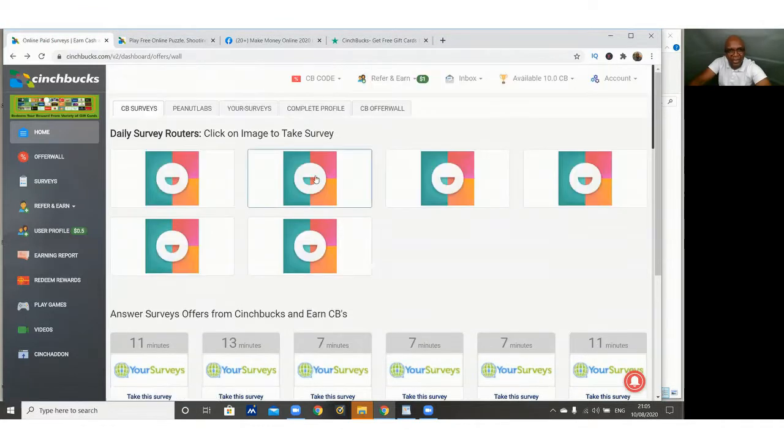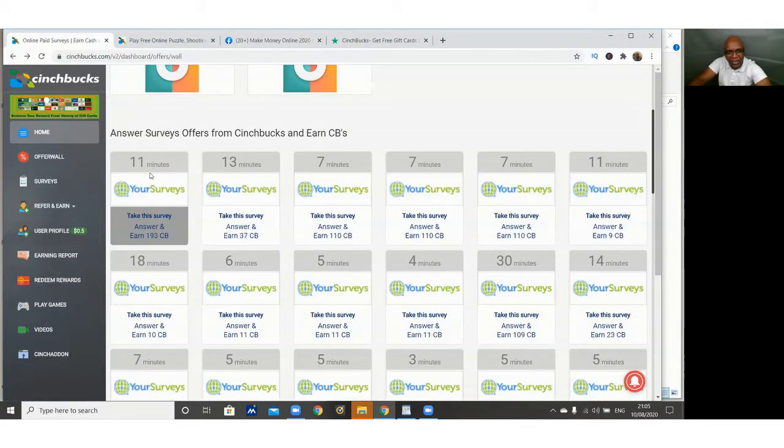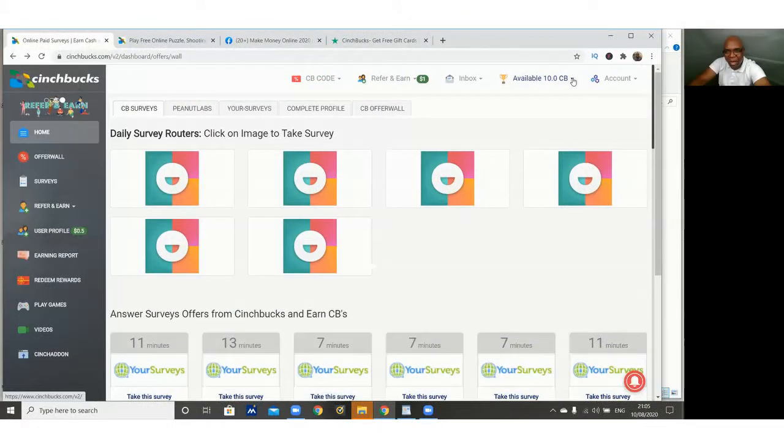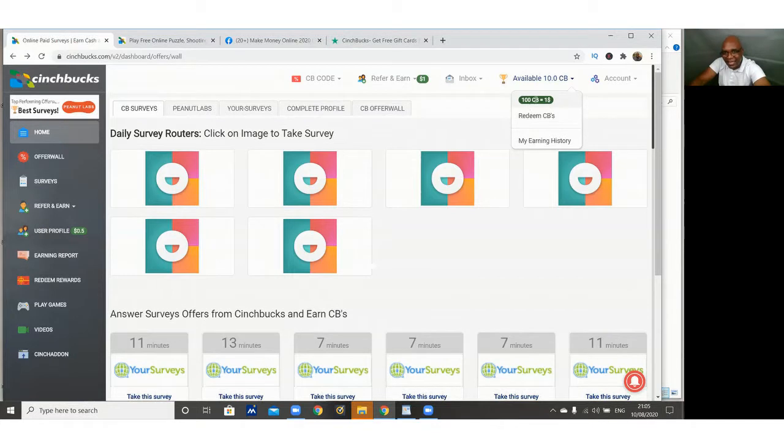I've just logged in and this is how it looks, okay? So you can make money with the offer walls. You can do surveys, you can refer friends, right? You can also play games, all right? And look at the surveys. You can crash these surveys, they say 11 minutes, and then you get 193 Cinchbucks. We want to find out what a Cinchbuck is equivalent to. 100 Cinchbucks is equal to $1, right? So if you've got 100 CBs, according to this website, they refer to them as CBs, right? Cinchbucks or Cinch dollars, right?